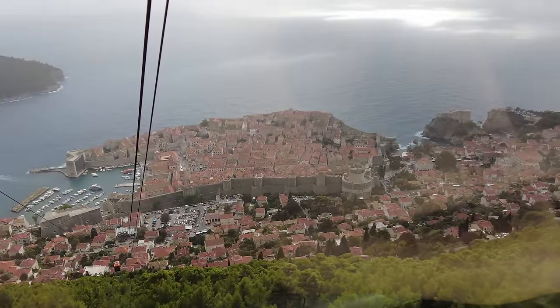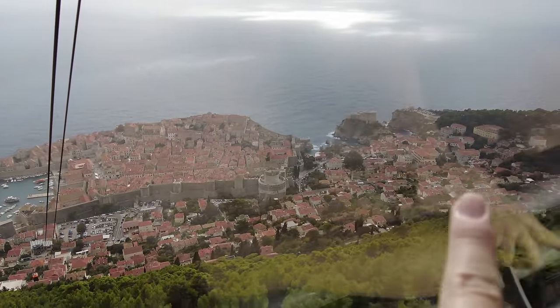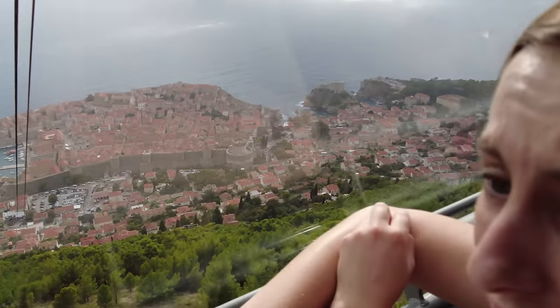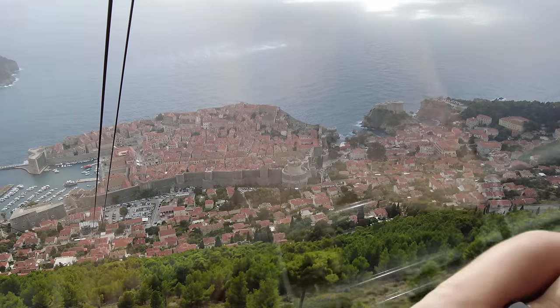Look at all the things that we walked today. I know. We walked that fortress, then down towards there, then we walked all the way over, and we did the wall. My legs hurt. Yeah, this was exhausting. This excursion was listed as strenuous. I am ready for a sit-down lunch.